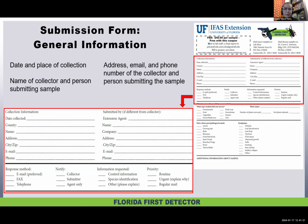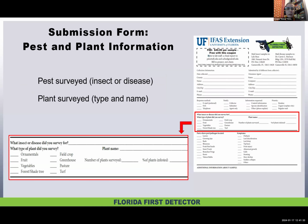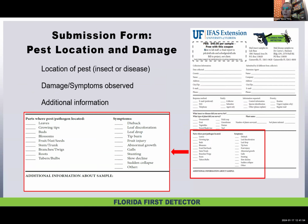Just going into the form a little bit, this is where you'll put the general information: date and place of collection, address, email, contact information, and the name of the collector. Then you'll have the pest, insect or disease that you surveyed. Note the plant name, the number of plants surveyed, and the percentage of those plants that were infested with the suspected pest or disease. Then you're going to note where the pest was located on the plant, if possible, and what damage you suspected was caused by that pest.